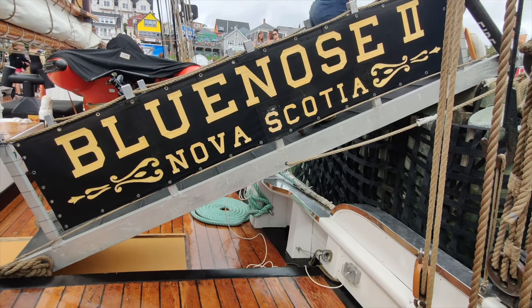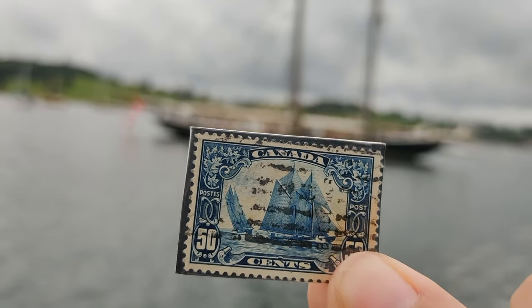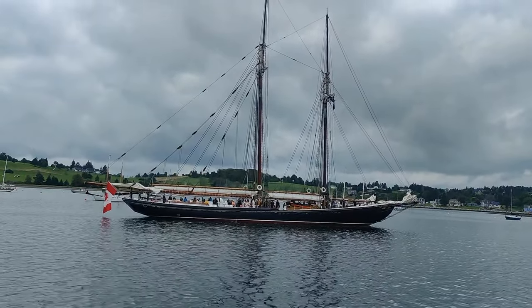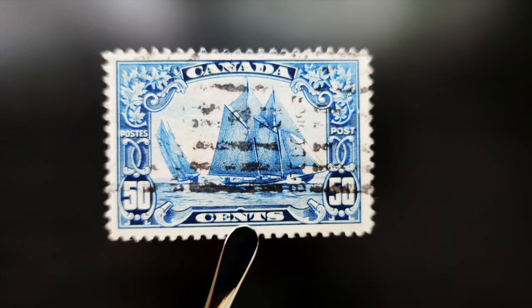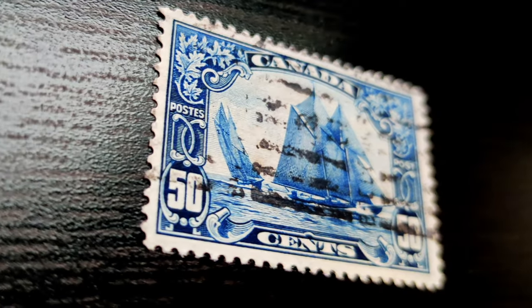Wow, what a treat to get to explore the decks of the famous Bluenose. As for the Bluenose stamp, it was issued in 1929, at the height of her racing career. The design is a composite picture made from two photographs taken in 1922 by W.R. McCaskill, showing the Bluenose from two different angles.